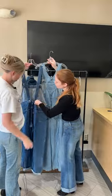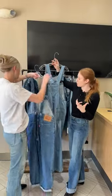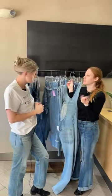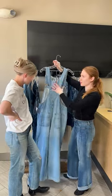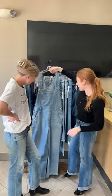Well, I like this because you can cross them over and do a crisscross back on there if you wanted to just kind of switch up the look of the style. And this one is your classic overall style, your dungaree. That's cute. Your dungaree style. I love this.